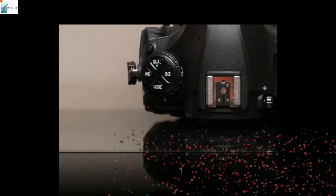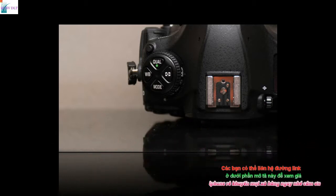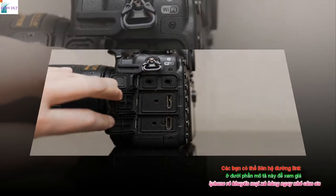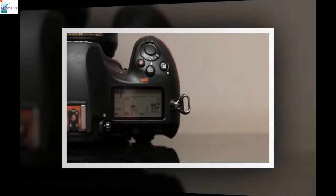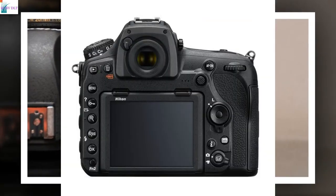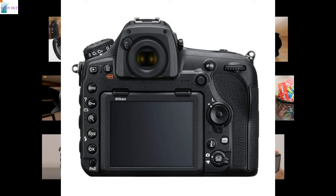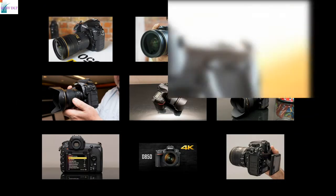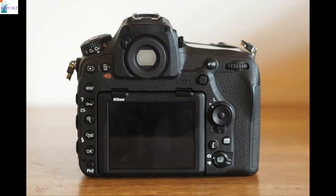situations. The D850 shares many of the same features as Nikon's high-end D5, including the company's EXPEED 5 image processor and a 153-point autofocus system that can capture full-resolution photos at 7fps, or at 9fps if you buy the optional battery grip for $399.